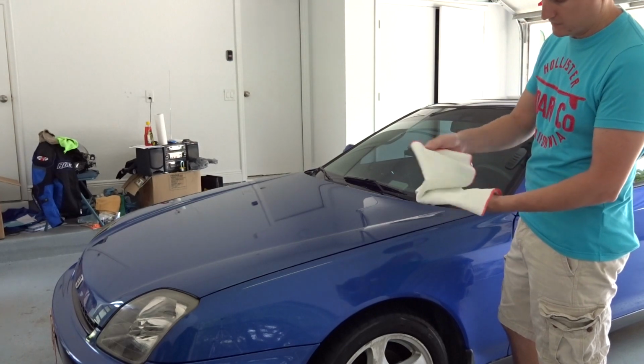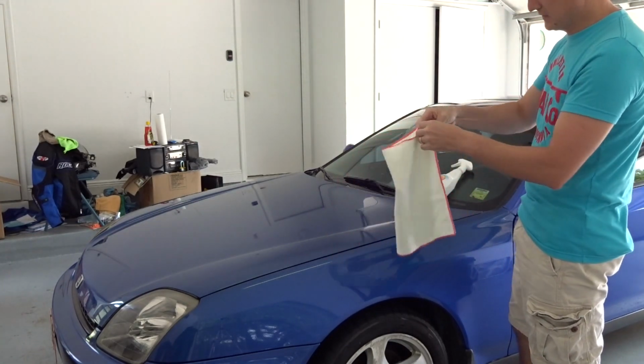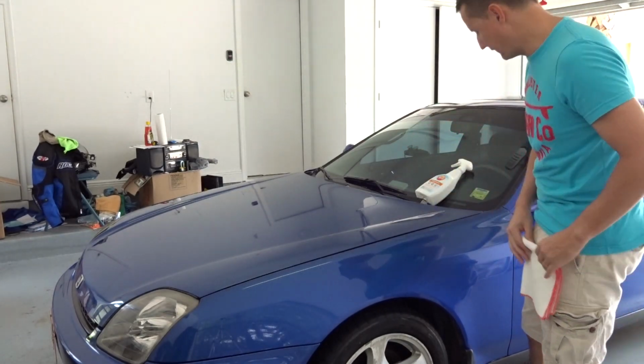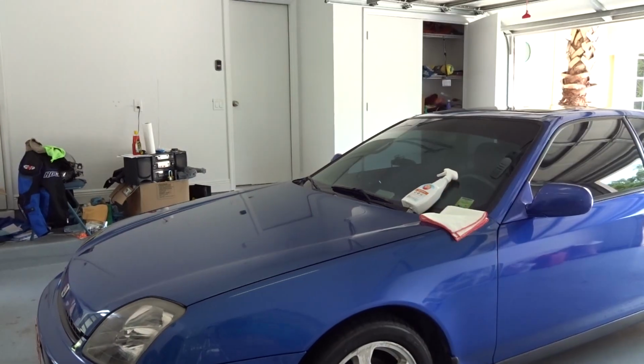I always fold it in 4s if you can't tell. But you see how it is, that way you have different surfaces. You can just keep folding it over to keep another clean surface on you. So that's my plan, and we're going to go ahead and set it up and stand by.